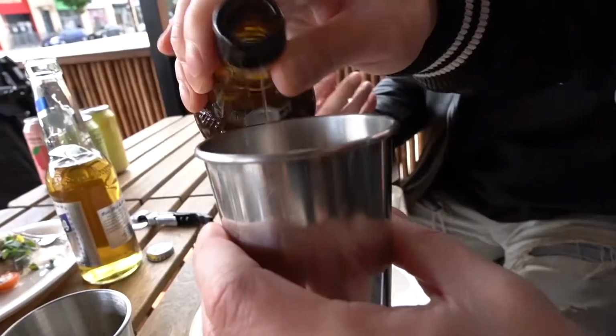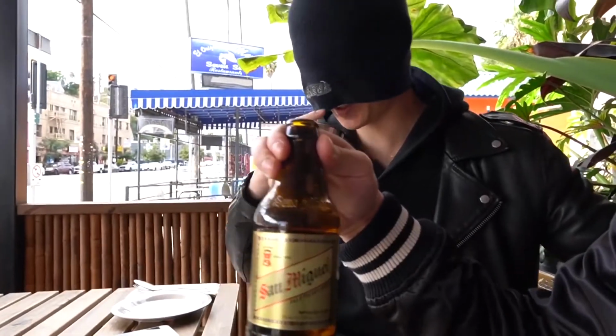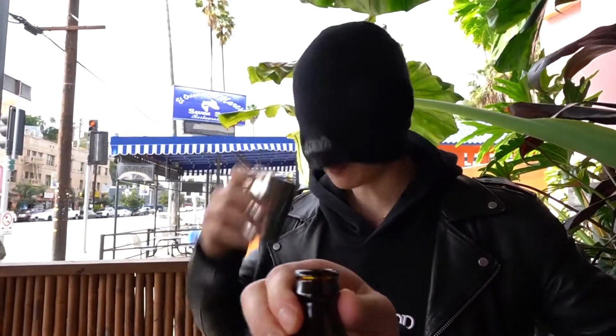San Miguel Light, not as full bodied. Okay. Did you give me the same one twice? No, no tricks. No tricks, man. Wait, what? Just guess which one it is, man. I'm gonna say this one's San Miguel and then the first one's Red Horse. Oh!